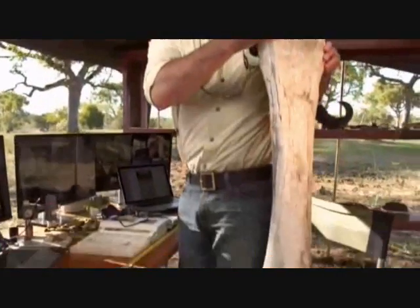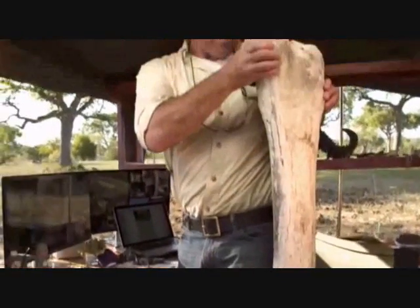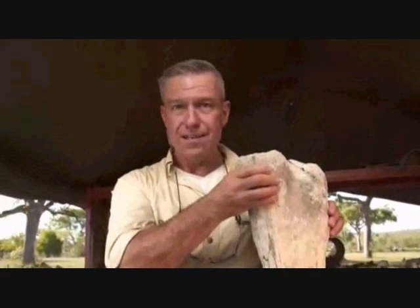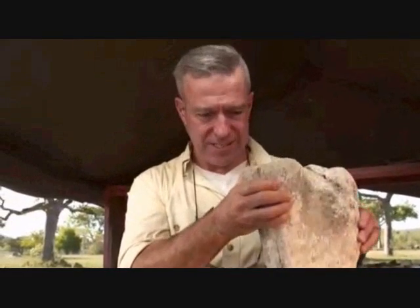It just gives you a bit of proportion. When you stand up, that's my femur, and when you stand up next to it, it gives you a proportional look at how big the elephant is and how small we are. Just a little bit of interesting stuff on the elephant femur, and we find them all over the place.